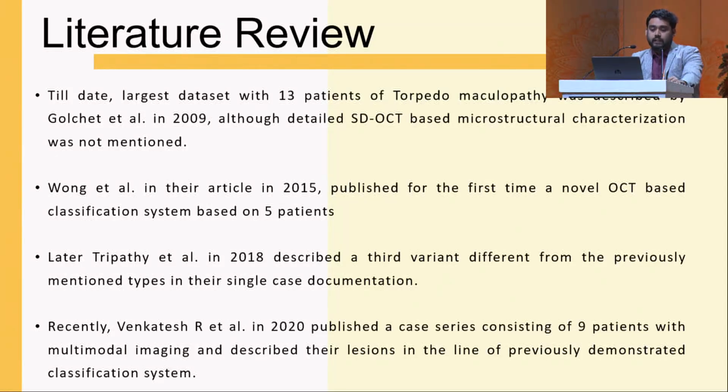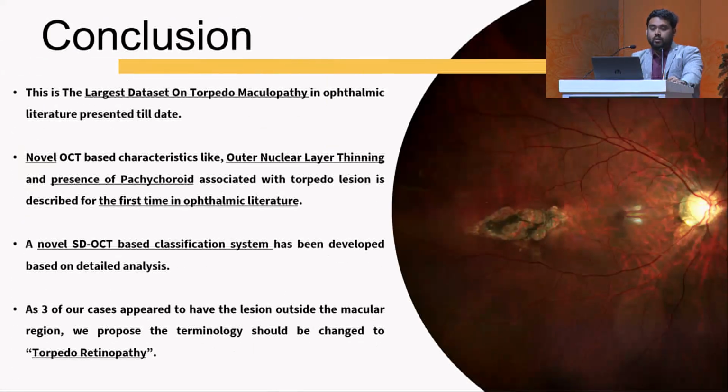Recently in 2020, Venkatesh R et al. published their case series with 9 patients. So coming to the conclusion, this is the largest data set on torpedo maculopathy in ophthalmic literature presented till date.